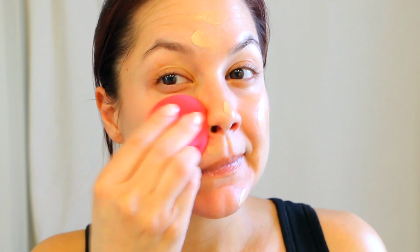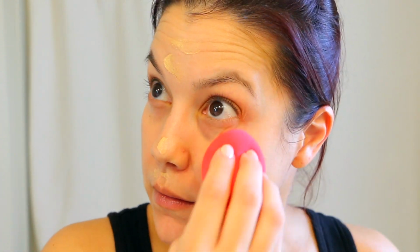But I'm going to start with the Physicians Formula. I'm going to take the doe foot applicator and just kind of do some swipes on the back of my hand. And then apply this with my Morphe Beauty Sponge.